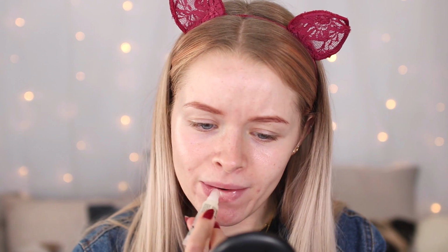This is a mini one that I got in the advent calendar, but I do actually think that this helps plump my lips. I'm using the Makeup Revolution Fast Base Foundation Stick in F2. These are really good if you want no mess, because you don't have to squeeze. How on earth have I done this? There's just a big chunk out of it, what the heck?